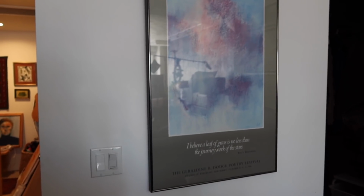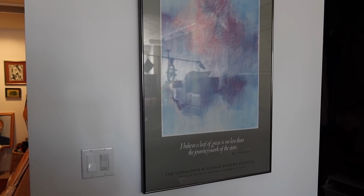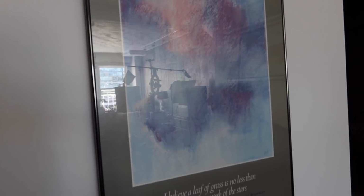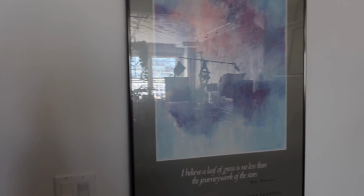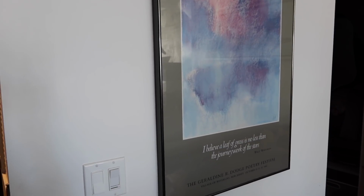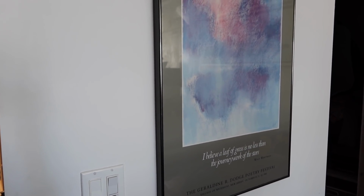So this is another piece that's going to be kind of hard to capture because of the glare on the pane. Those shapes that you see in there are just the reflection of the photography equipment that's in the background and my hanging plant in the background. It's the poster from the first annual Geraldine R. Dodge Poetry Festival.